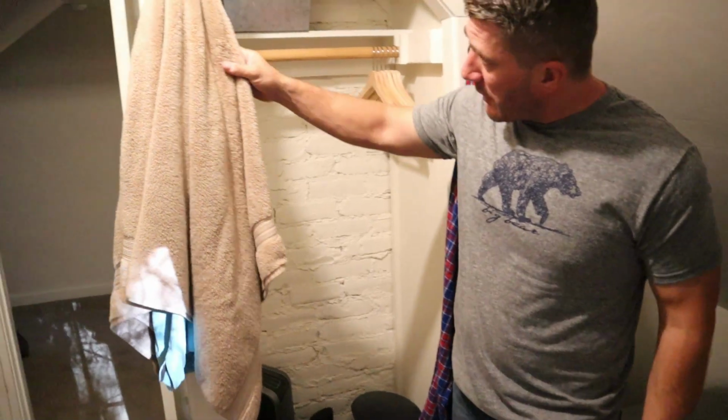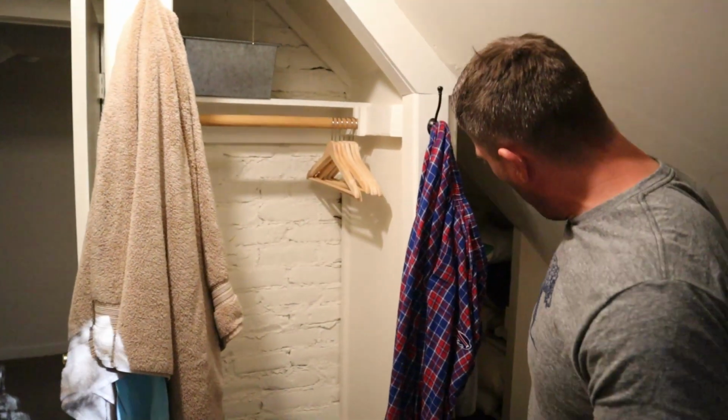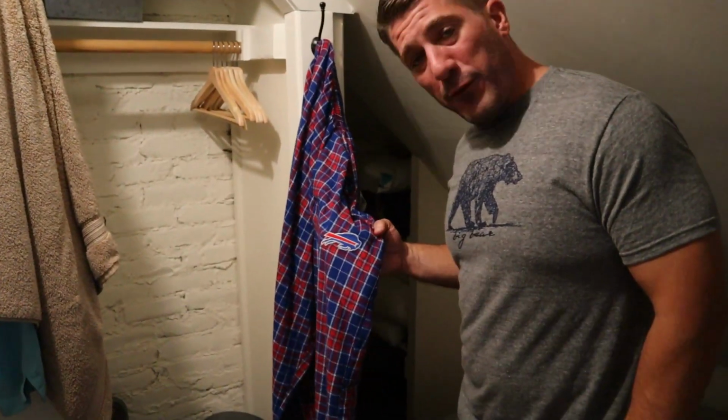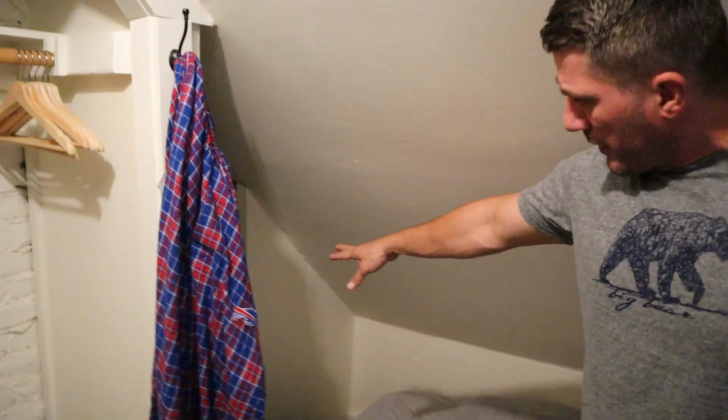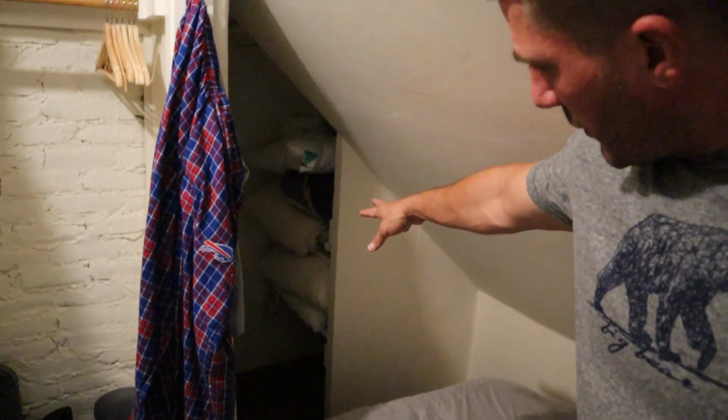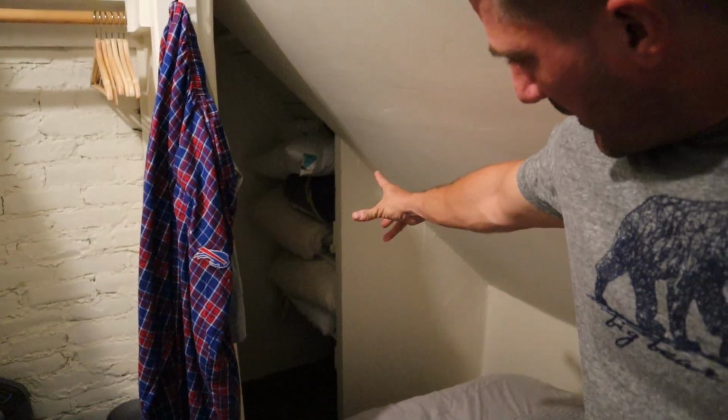These cool little hooks come in handy after I took a shower. I got my PJs, my Buffalo Bills PJs, baby. All right. And then back over here, they provide you with more pillows, more blankets, and more sleeping attire. So really cool. Just be careful of the A-frame here. You don't want to knock your noggin. I'm kind of used to it. This is the way I grew up in my attic. Really kind of just another day in a bedroom for me, but be careful, mindful, you don't bump yourself here.